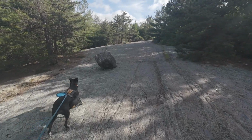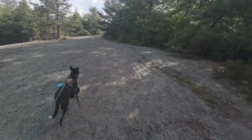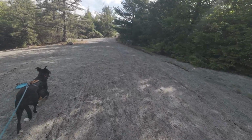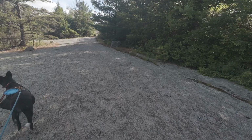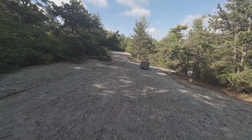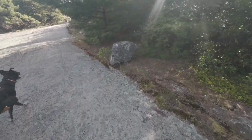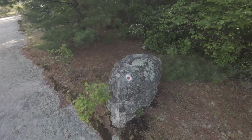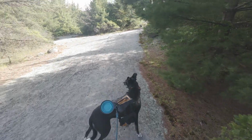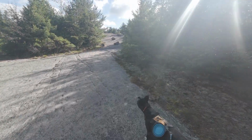Alright, things have changed again a little bit since our last segment. We've been walking on these big slabs of rock now, kind of out of the forest. I mean, the forest is all around us, but we're on these big, huge slabs of rock. And the trail marker has also changed. It went from the yellow rectangle to these white ones with a red dot. There are some big boulders coming up here.